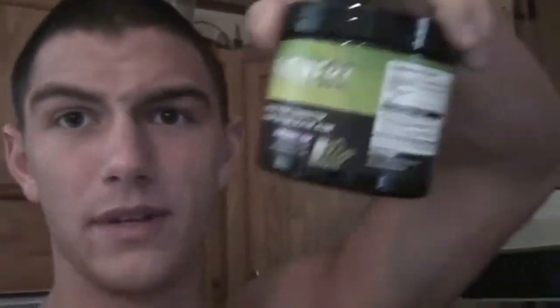For those of you that don't know, I've been using bodybuilding.com's just creatine monohydrate. You don't need the ethyl creatine, creatine HCl. There's a whole bunch of different blends and micronized and all of this other stuff. Just go with a creatine monohydrate. You can load it at first if you want, but 2.5 to 5 grams a day, it'll be great.